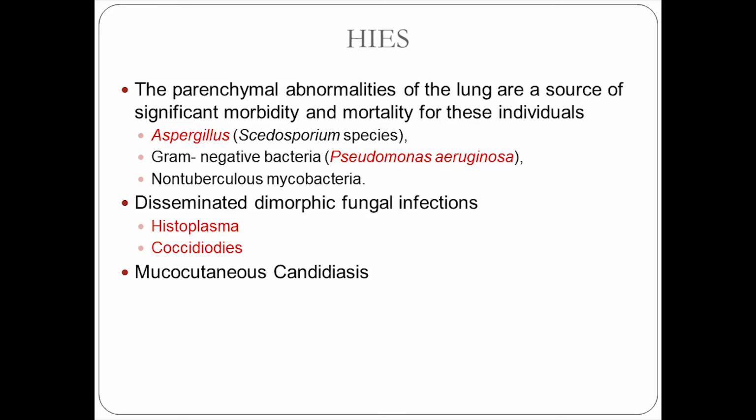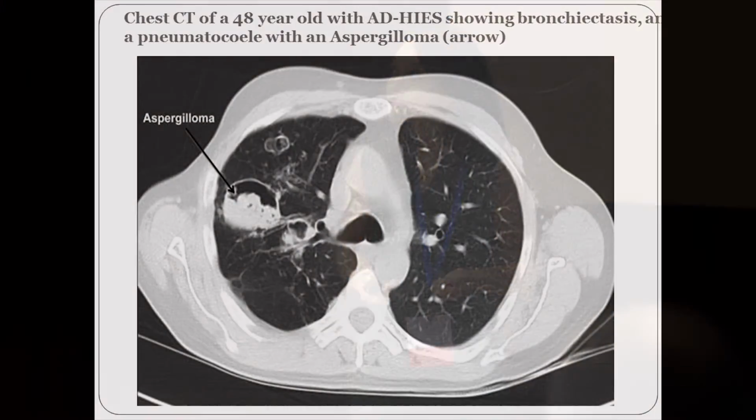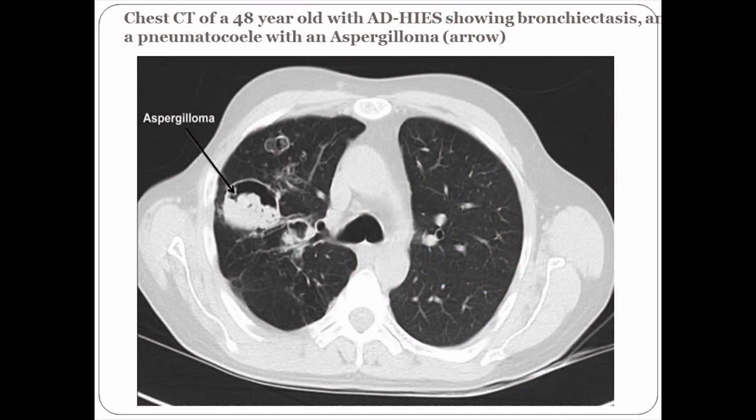You can also see infections with Aspergillus, Pseudomonas, non-tuberculous Mycobacterium, as well as dimorphic fungi such as Histoplasma and Cocci. And remember to keep in mind mucocutaneous candidiasis when you see these patients as well. So here's a chest CT, and you'll see evidence of bronchiectasis and a pneumatocele that actually has an aspergilloma in it.